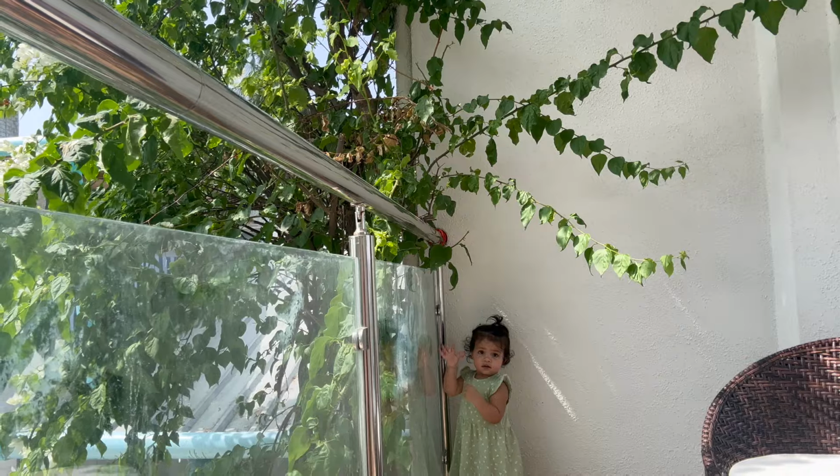Day two in Thoddoo. We were at the beach this morning. We had an amazing time at the beach, and then we just had a lunch, which I forgot to document. The nice thing about Thoddoo is that there's loads of restaurants and cafes, so you don't necessarily have to always eat at your hotel.